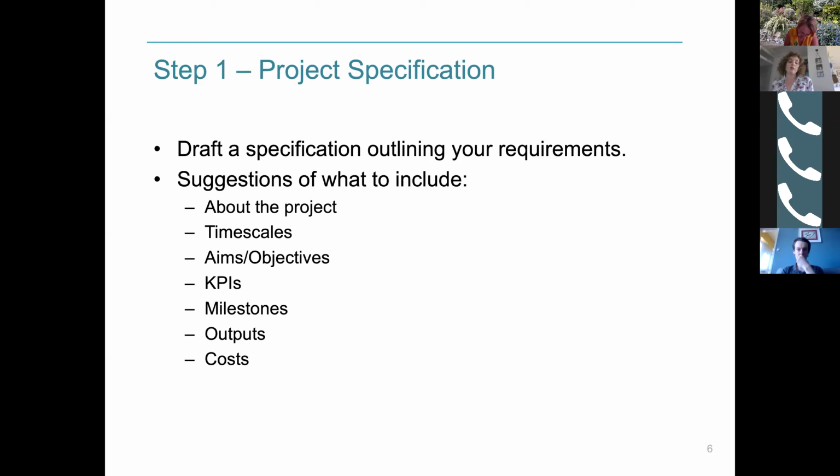So setting up your specification, outlining your requirements, I've just put a list there of the things that I would be advising to put in a spec. So information about the project, timescales, aims, objectives, KPIs, milestones, outputs, costs, that kind of thing. You want to give the suppliers as much information as possible so that they can then give you quality bids that meet your requirements.